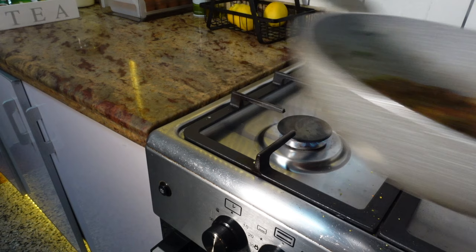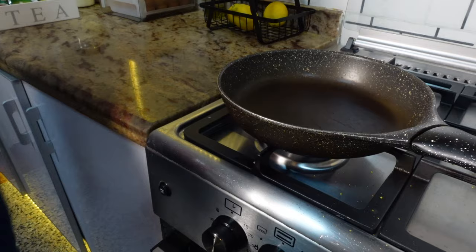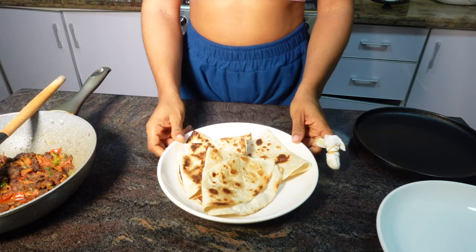Now I'm gonna take this down because it's ready, and then we're gonna go ahead with our tortilla wrap. So I mainly just want to heat up the tortilla. I'm gonna spray some cooking oil and add my tortilla wrap. Flip this up. So this is what it's looking like.